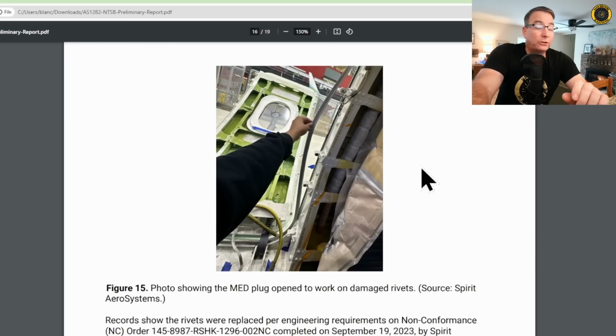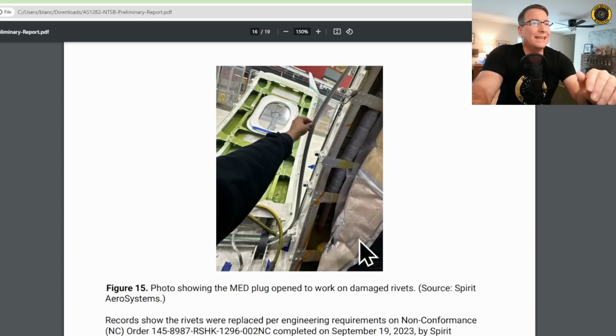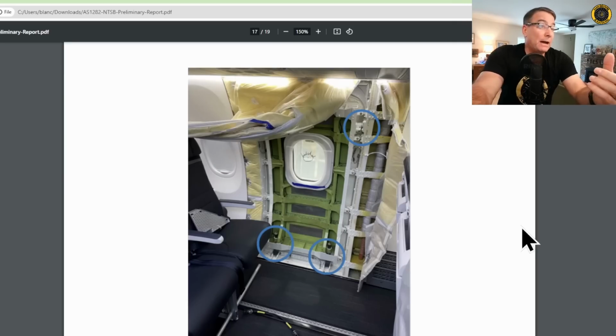Here's another picture of the actual door that failed on Alaska 1282. And here's a picture of the seal that they're holding in his hand here, I believe, in order to gain access to these rivets that he's got to rework. So here's a picture of the door plug in the open position. And here's the damning evidence provided by Boeing of the actual door plug in place with no bolts in the proper location to retain this door.